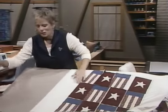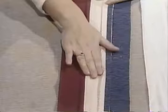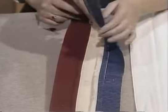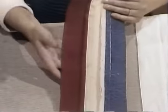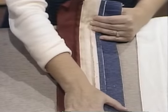Three fabrics, red, white, and blue flannel. The solid red was used here in a solid teal and the same blue fabric as the banner. Cut 10 strips of each color. Make strip combos, and stitch red, white, and blue together. So you'll be stitching five of these combo strips together.